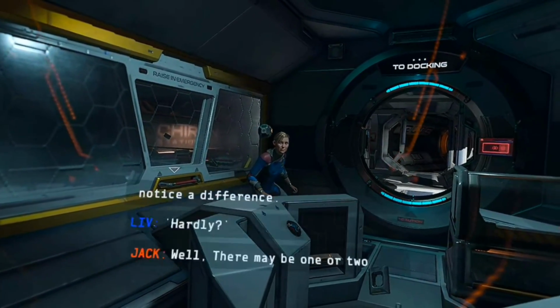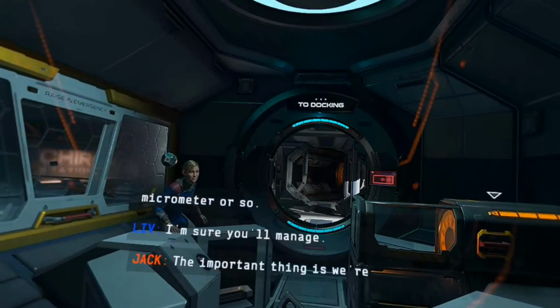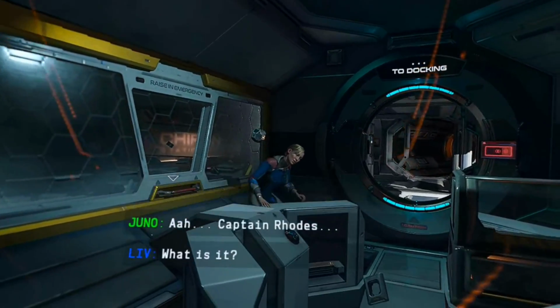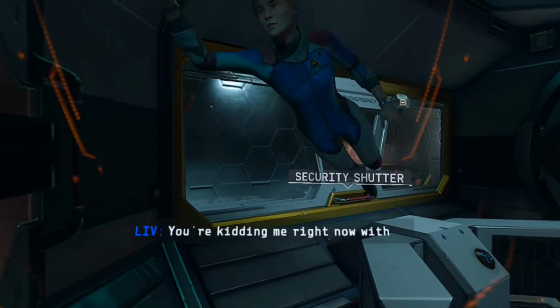Hardly. Well, there may be one or two servos that are off by a micrometer or so. I'm sure you'll manage. The important thing is we're finally clear of the biomass. Captain Rhodes. What is it? More biomass. Oh, Juno, you're kidding me right now with this.